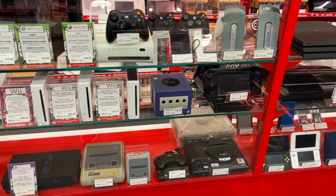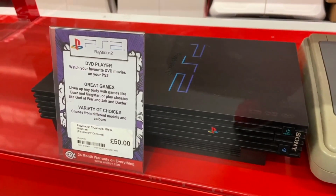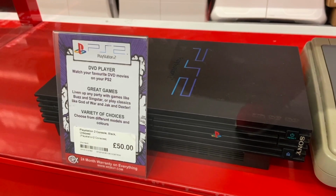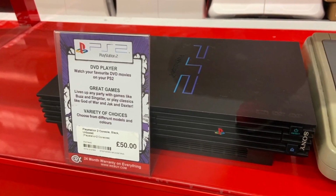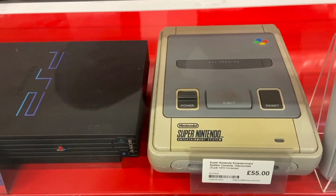Welcome to the showcase at the CEX in Coventry in the middle of England. We've got some very interesting consoles that we're going to take a look at, starting with the PlayStation 2, the big boy, going for about $75. Which, considering how many games there are for the PlayStation 2, that's got to be worth it. And I love the fat PS2s, by the way, because you can put the hard drives in them. We have here one for just slightly more. It's actually surprising that it's only $5 more.